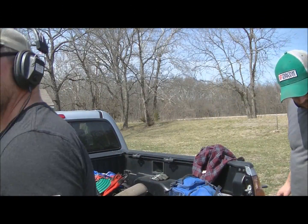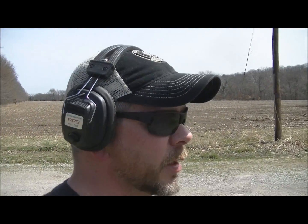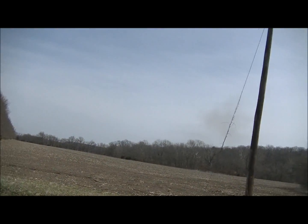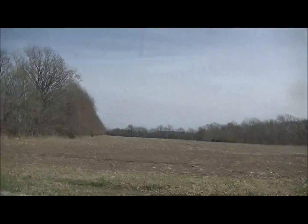What are you guys thinking? You want to go ask the neighbors? Or let's go hit this field. Change our strategy up a little bit. It's going to be to hit that field right there, because we have a very narrow window as to when we can actually metal detect it. Perfectly plowed for us, so we're going to take advantage of that.